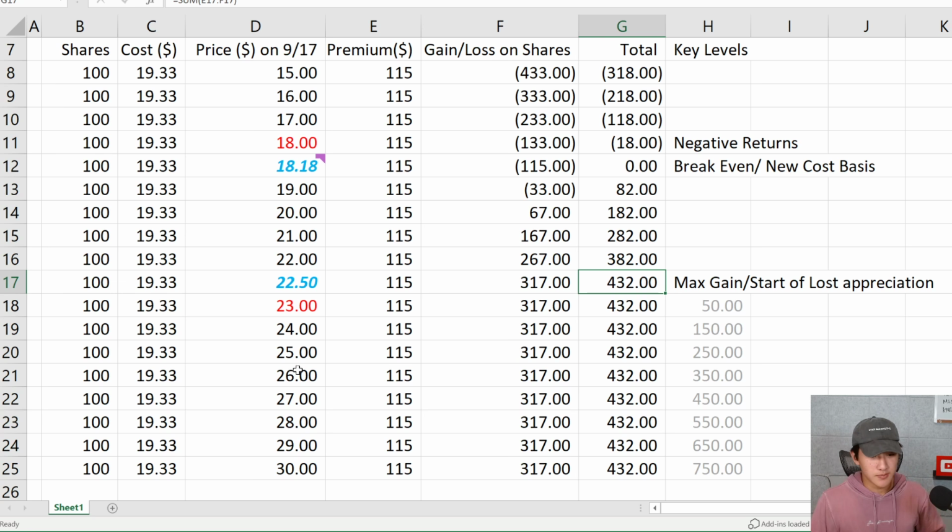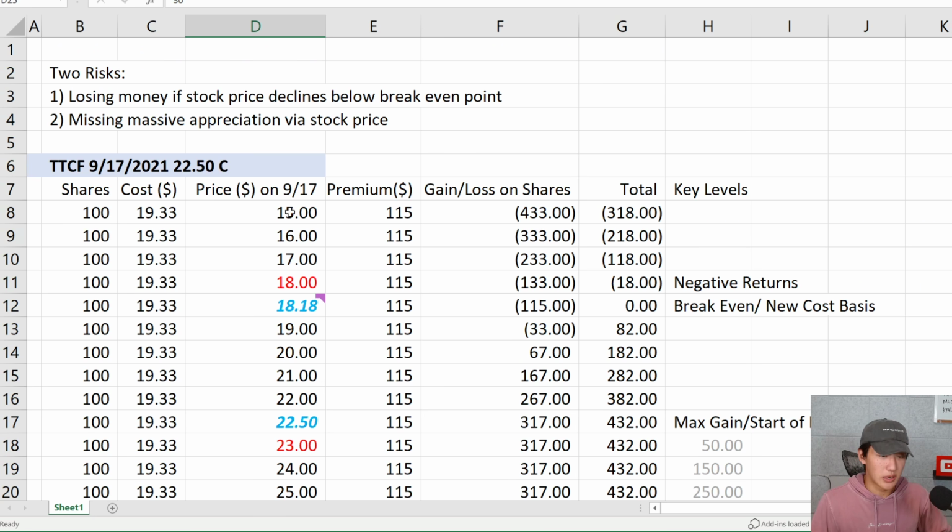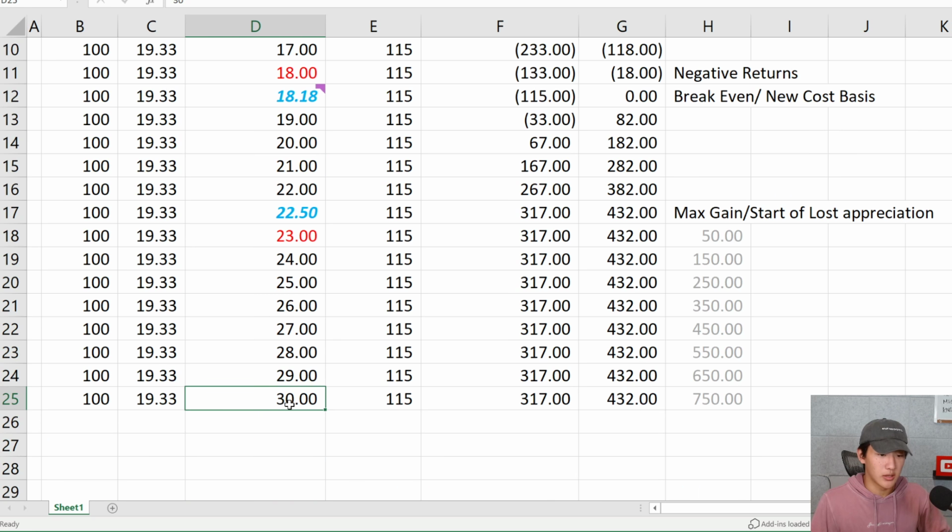So the thing is, even if the stock goes to $30 per share, if TTCF goes to $30 per share by September 17th, I still have to sell it for $22.50. So I'm missing out on an extra $750 of stock price appreciation, I believe, based on my calculations, right?